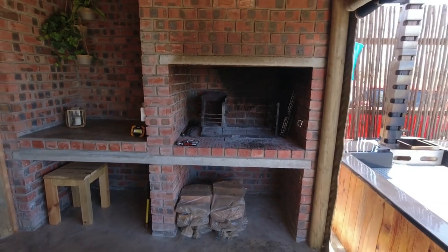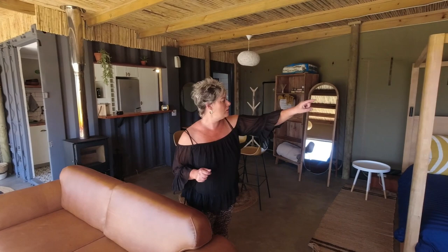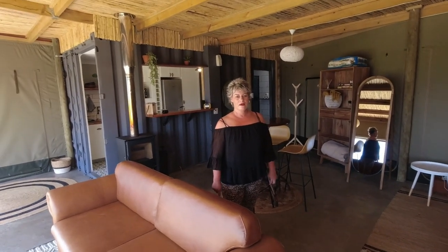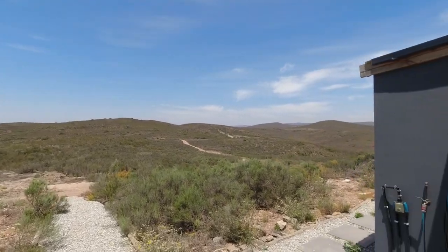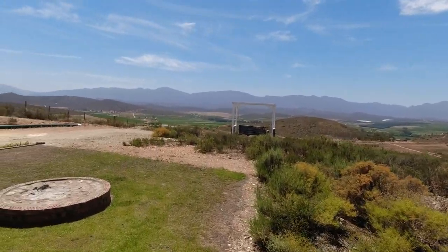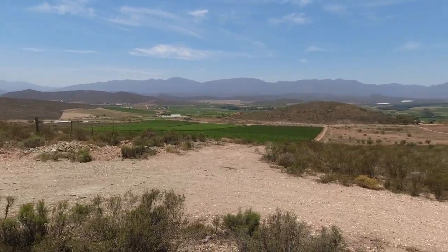I just wanted to say, this is such a nice glamping tent. You can open all the windows, all around. If you go 360, it's all open. So if it gets very hot, you can just open it and there's a breeze coming through. We're on a hill, right on top of the hill, so there's a nice breeze coming over here. And just look at this view. All the vineyards nice and green. Wow. This is beautiful.